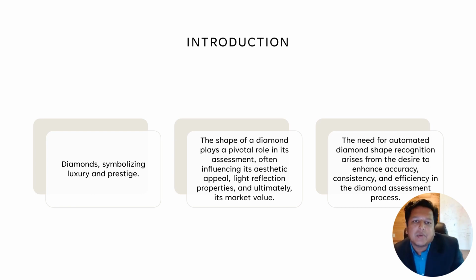The shape of a diamond plays an important role in determining its value in the gemstone market. Its particular contour and facet arrangement directly affect the diamond's sparkle. Additionally, some shapes align more with current market trends and cultural inclinations, often commanding higher prices. Thus, a diamond's shape is linked to its aesthetic appeal, functional quality, and market desirability.